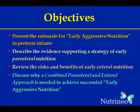Today I'm going to talk about the rationale for what we call early aggressive nutrition. One of my partners and I were the first people to use that term, early aggressive nutrition. You'll now see it commonly used, and I'm still not sure exactly what it means, but I think it means pushing the limits of nutrition to try to get babies to grow.